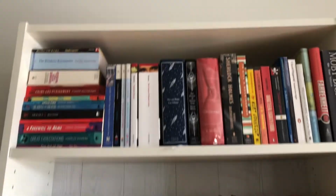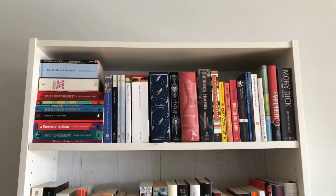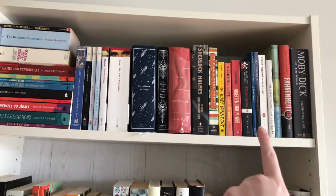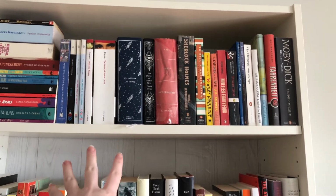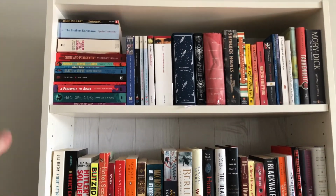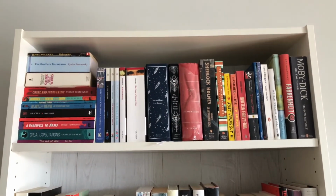Okay, so over on this shelf, I have my classics at the top. I've organized them a little bit by size and what they are. So I put F. Scott Fitzgerald with F. Scott Fitzgerald. I put all my Shakespeare together. I put my two Oxford classics together. And then the ones on this end are by size and they're all part of the same collection, so they just fit the best there. And surprisingly, all my classics fit on that one shelf.